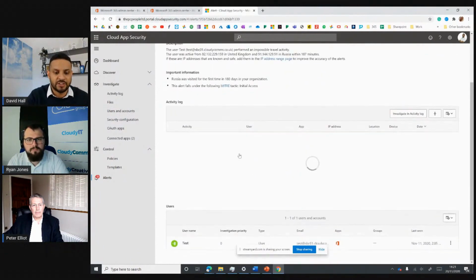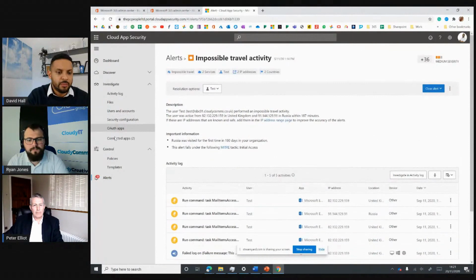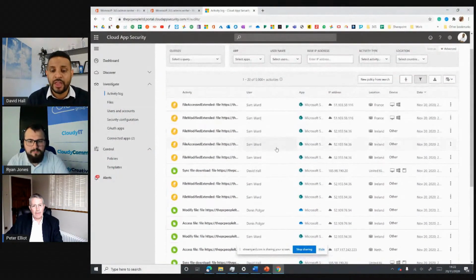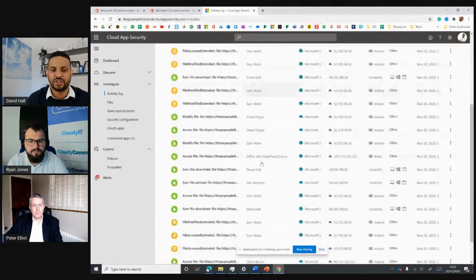Here we're looking at the activity log now, and you can see here we've got the user test, and we've got one from Russia and one from the United Kingdom. But if I go back into the policies again, that is one of, say, 15 to 17 different ones that we set up. Another example of being able to investigate an attack is going into the activity log. And from here, we can see what users are doing and how they're doing it, and we can drill into that as well in terms of locations and stuff.